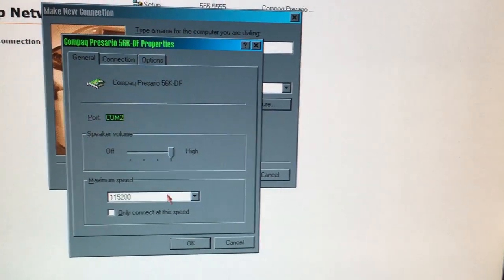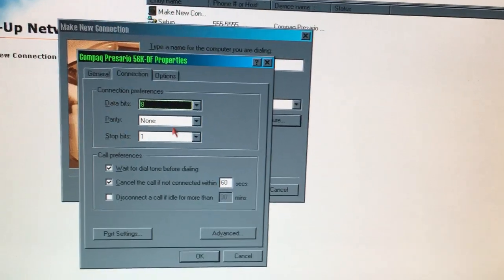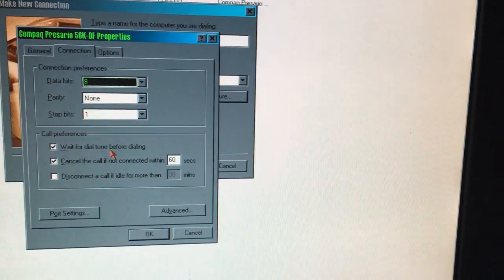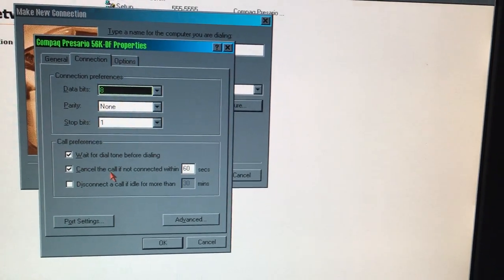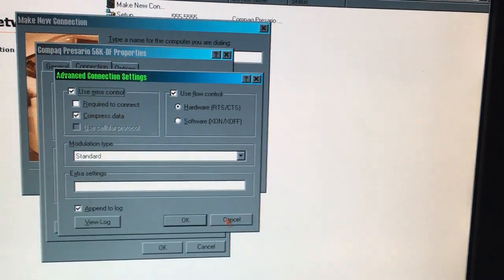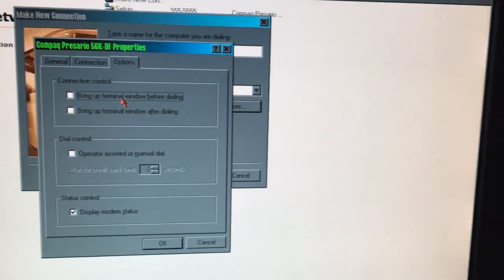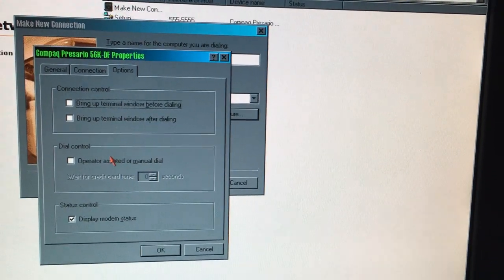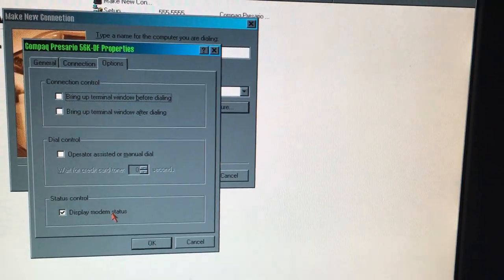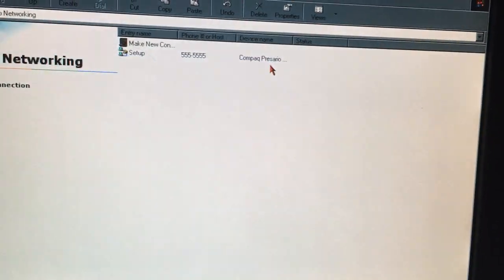And speaker volume is high, max speed. Connection. Data bits, 8. So this is an 8N1 connection. No parity bits, 1 stop bit, 8 data bits. Wait for dial tone before dialing. I think that's a pretty good idea. All your standard dial-up options are basically here. Bring up terminal window before dialing. Operator assisted or manual dial. Wait for credit card tone. Display modem status. You know, this is interesting. I'll leave those unchecked for now, but I could see how those would be helpful.